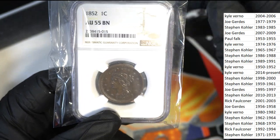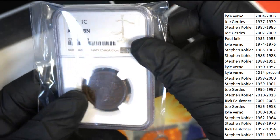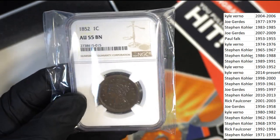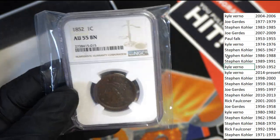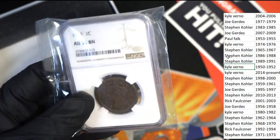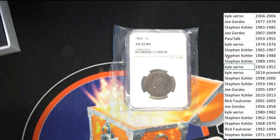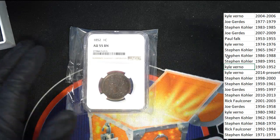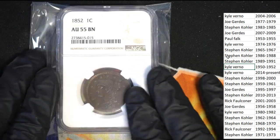And we talked about earlier, this is 100 years earlier than the oldest spot. So missed it by 100 years, Kyle, and you were the closest one. Missed it by over 100 years. So, well, we're gonna go to random for this coin, 1852, 1 cent piece.